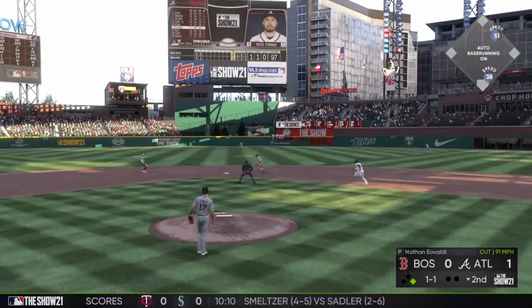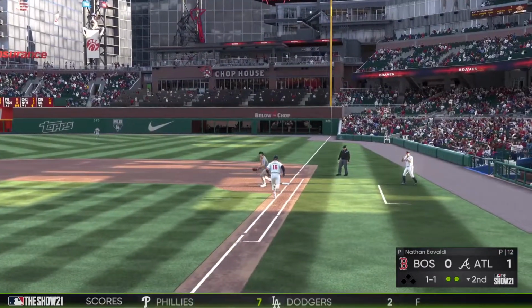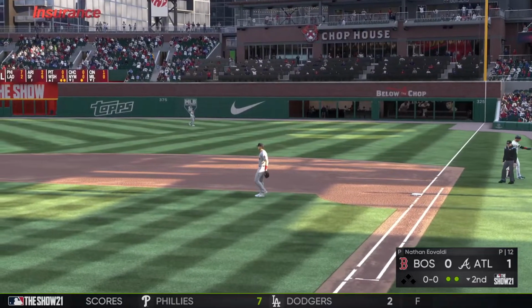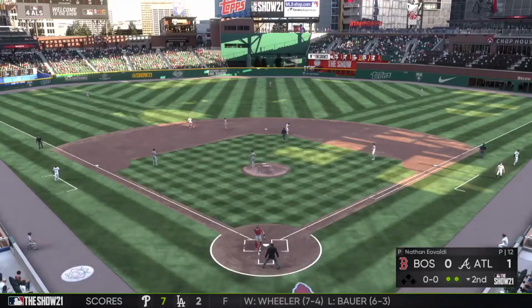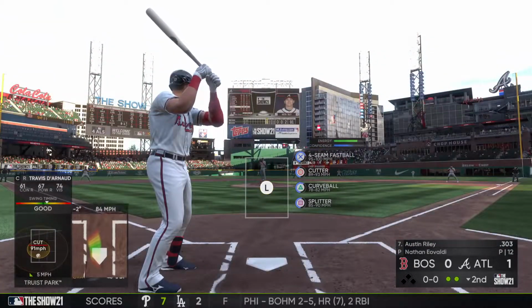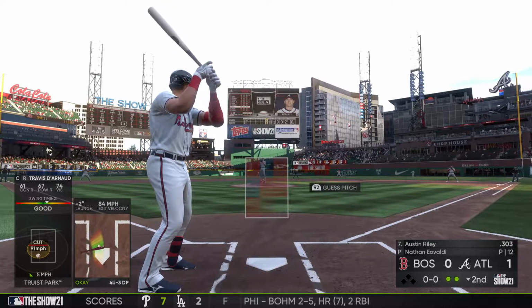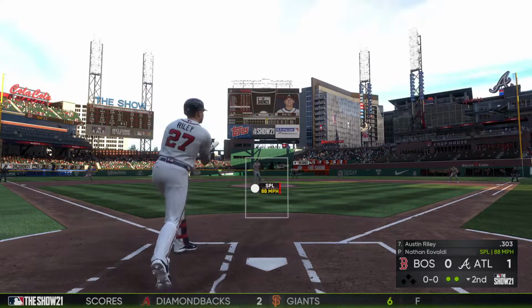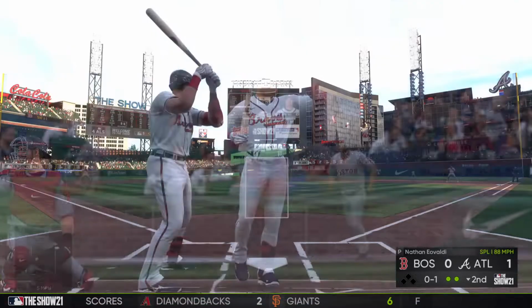Ground ball sent back up the middle. He'll go to the bag for one. On to first. A double play. That is seven. Next to hit, Austin Riley. He'll try to make something happen with two gone in the bottom of the second. Just able to get a piece of that for strike one.